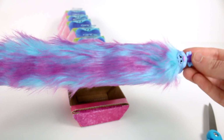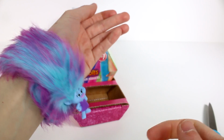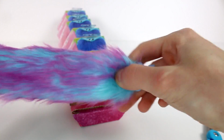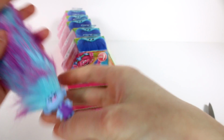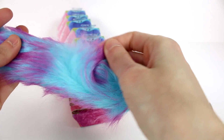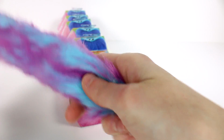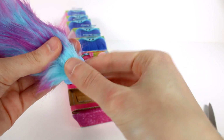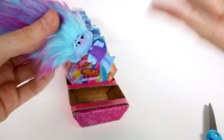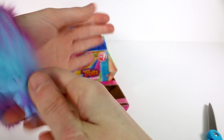So these guys are basically like little slap bands. Their hair is a slap band. So if you do that, you can obviously wear them as a bracelet. You can wear them in your hair, whatever you wanted to. I love wearing them as bracelets. But her hair is gorgeous. It's blue and then it has purple on the tips. It's amazing. And it's so super soft. I just want to wear one of these all day. And then at the end, it is just basically the regular blind bag troll figures, the exact size. I just love it. Let me go ahead and wear this the rest of the video.